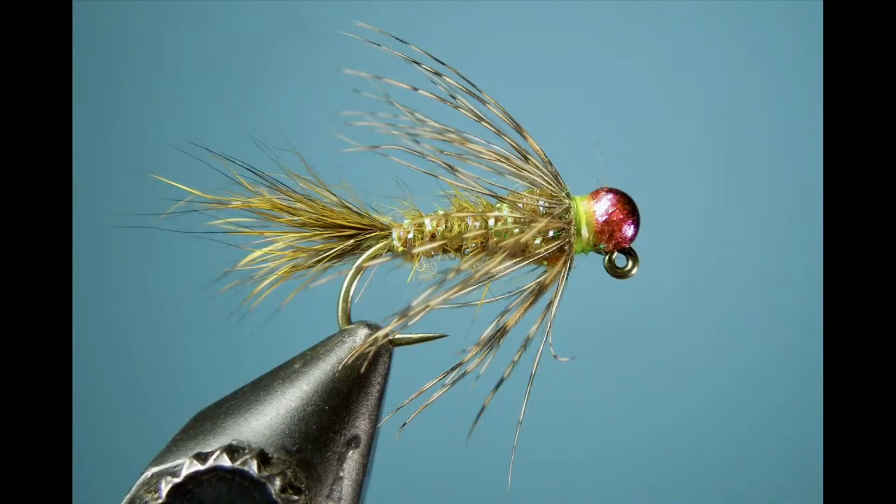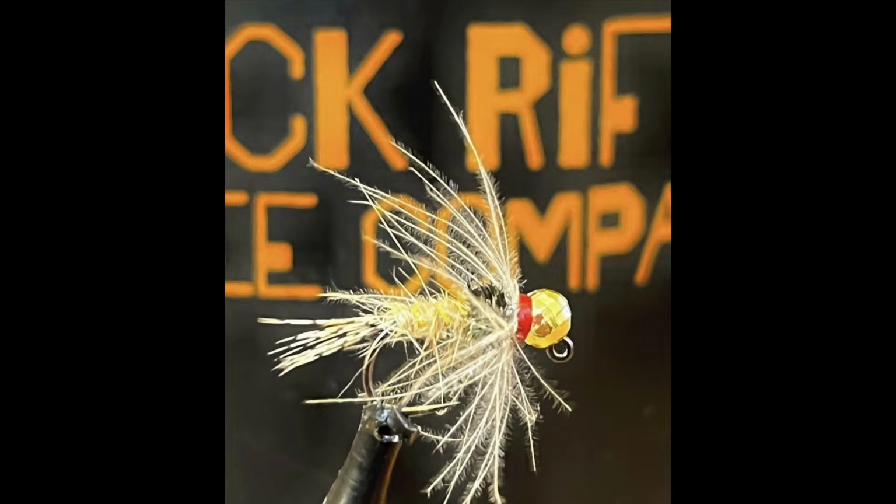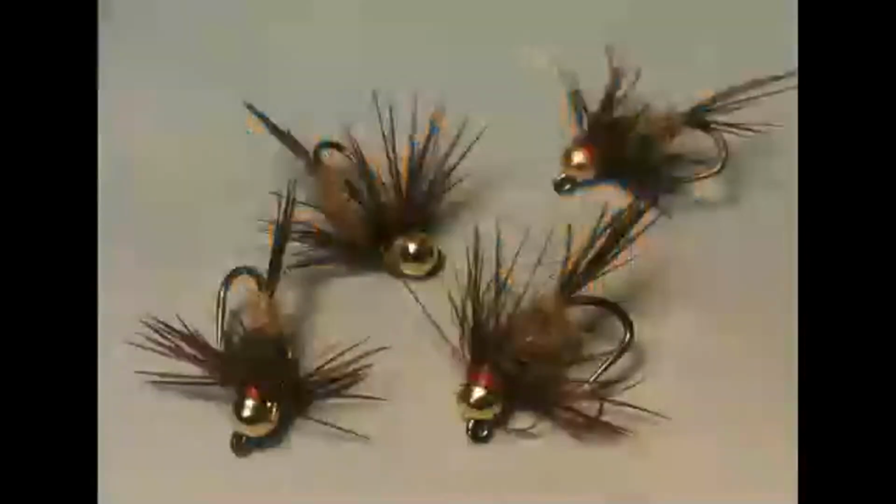And finally, we have Tim Vetter's version, and another cool looking bead there with some color on the tips of the bead. So all good. Again, guys, thanks so much for sharing those with us. I love seeing the flies that you tied.